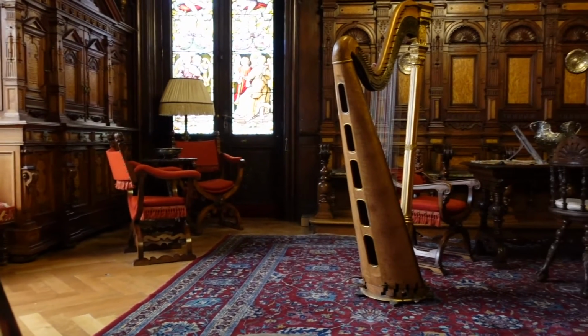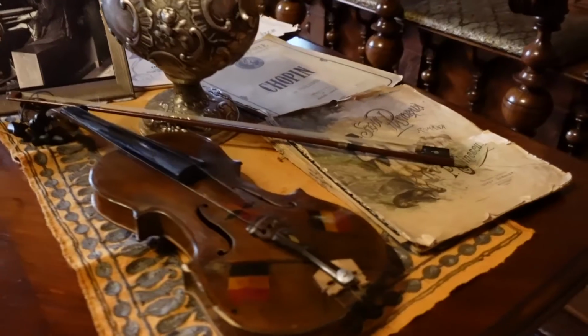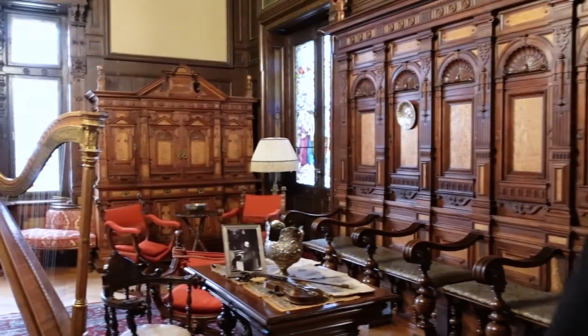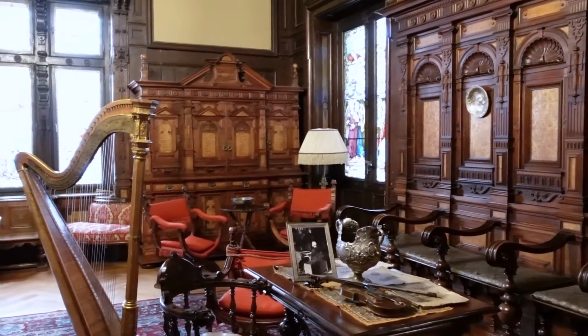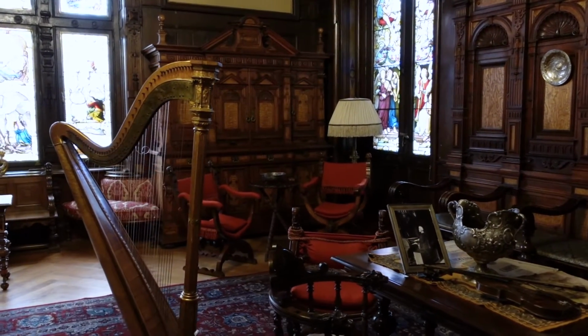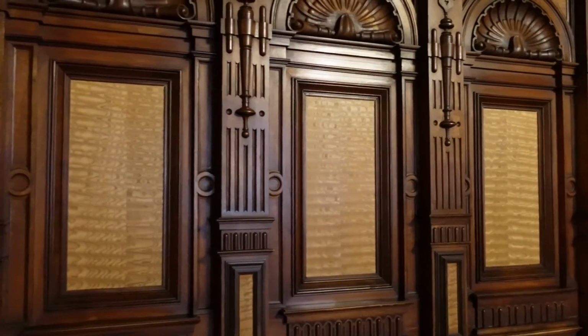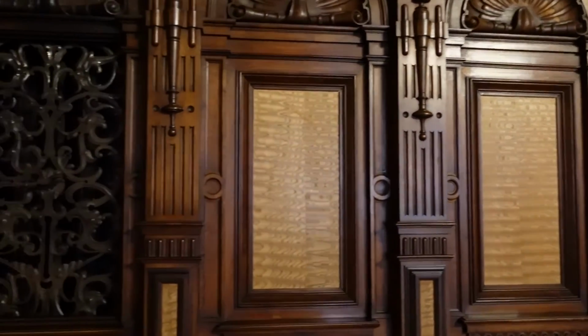Also, an Italian Raphael harp and a Romanian violin, which is displayed on the table. German stained glass windows inspired by Romanian poems written by Vasile Alexandri. He was the poet who encouraged Queen Elizabeth to publish. Panels of the room are made of 2 types of wood, walnut and ash.